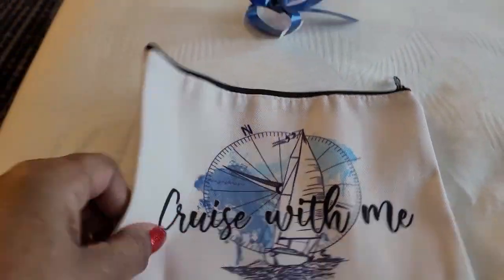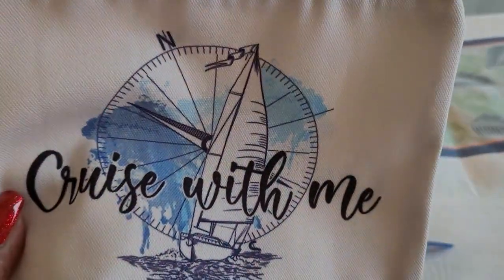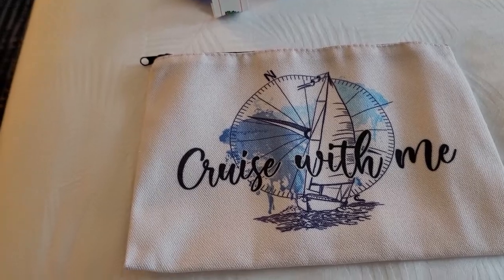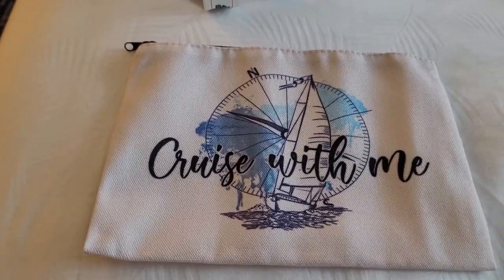Okay, not as bad as I thought. Maybe I'll wear them on my next cruise. They are green to go with the season. Thank you, whoever gave us this. Thank you very much. That is so nice. It's like a little pouch. Cruise with me. Like this. Thank you, room 2462. Thank you so much.